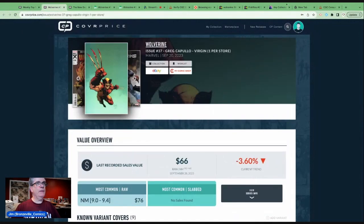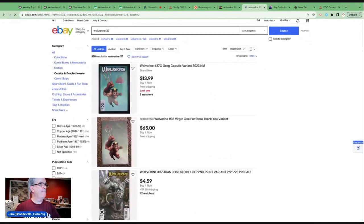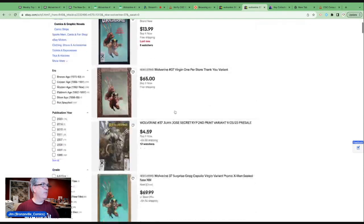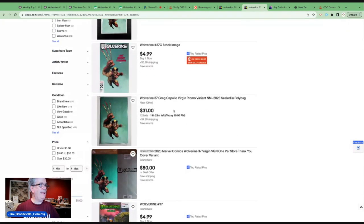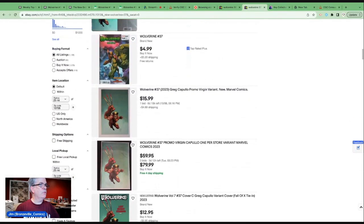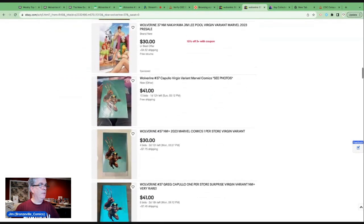But this is the hot book of the week. Can we get it on eBay? Wolverine 37. A $13 copy. No, that's not the virgin. This is the 1 per store. $65 buy it now. $70 buy it now. One up for auction. It'll be interesting to see where that lands. Another auction. $80. Auction now at $15. $80. $125. So they are available.